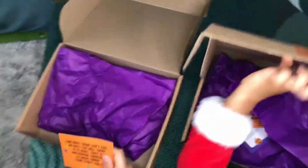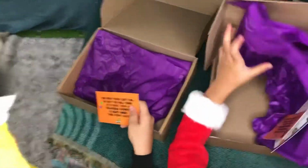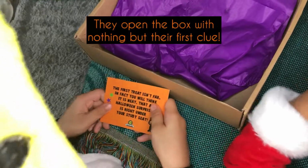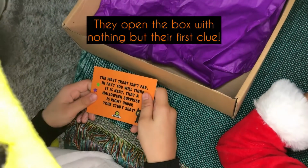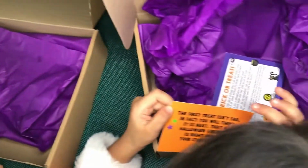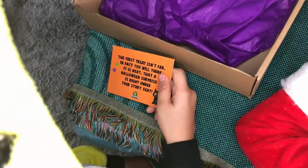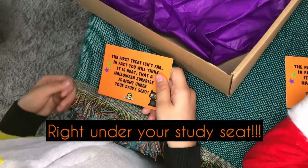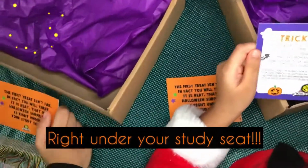We're going to have a treasure hunt and a treat hunt. Can you read it? In fact, you will think it is a Halloween surprise. It's right under your study seat. That's the first clue. Where do you study, kids?